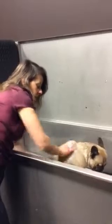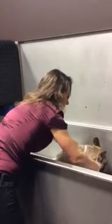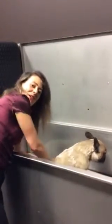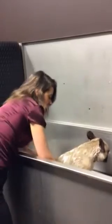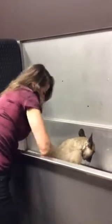And as you can see, I'm doing some Tui Na massage. It's a nice Chinese massage. It's also stimulating his whole body to circulate better and to breathe better. He not only gets clean, but he's able to feel better after a massage in many, many ways.